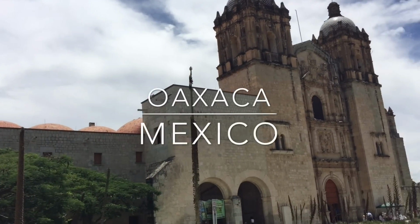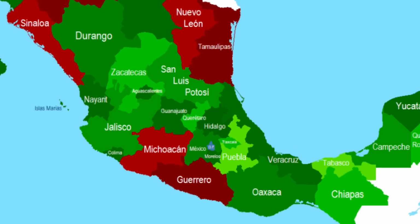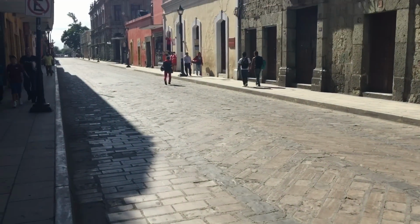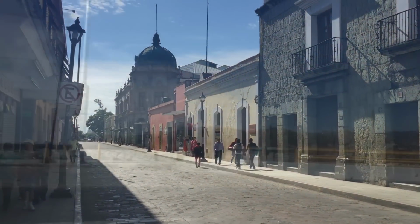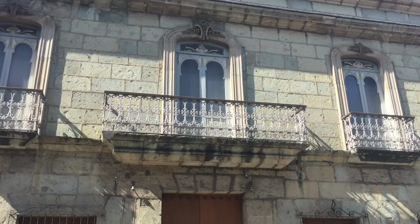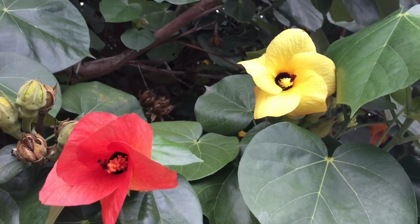Oaxaca, Mexico. Welcome to Oaxaca. This is one of Mexico's most unique and beautiful states, located in the southwest part of the country. It is filled with artistic and cultural treasures, including UNESCO World Heritage Sites. Let's go check it out.